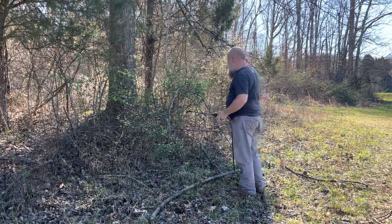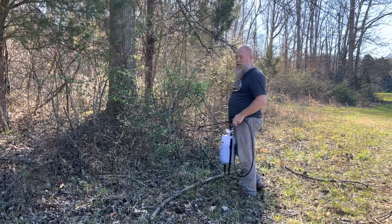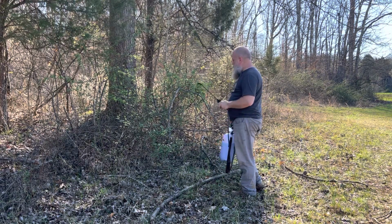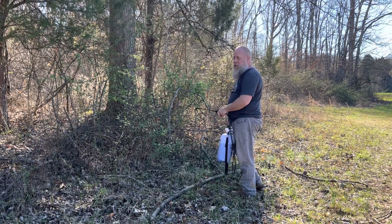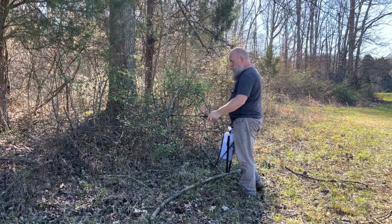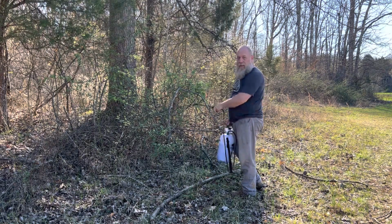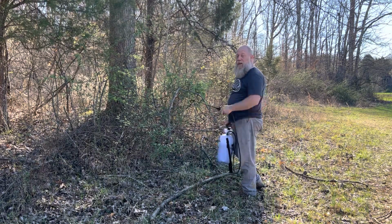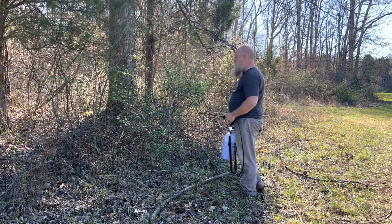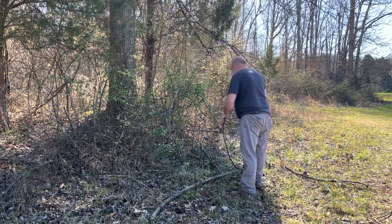So I'm using a pretty heavy mixture of glyphosate, and trying to get as much as possible on the plant, but obviously I'm going to kill some non-target plants, but it doesn't really matter because I'm killing what I want to kill, and there's nothing here really to protect. It's early spring. This stuff is just greening up. I've never sprayed it this time of year. It's usually a little bit later, so we'll see how it works out. I'll come back and check this.